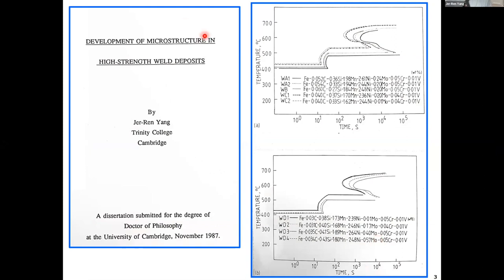This is my topic of dissertation. And when I came to Cambridge, Harry told me we should study more complicated structure. Of course, I think the weld metal is a very good subject. And at that time, Harry designed weld metal for the Triton submarine program in USA. So it's really my pleasure and honor to study this high strength weld metal.